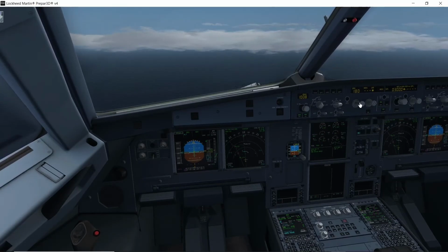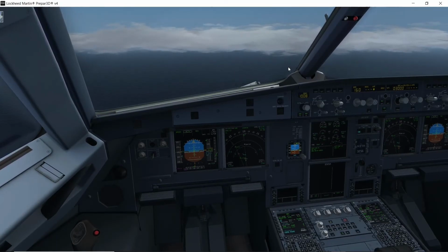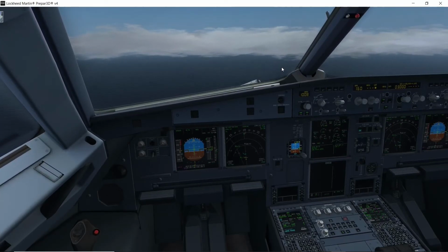Now from here we're going to select the next altitude, which is 2200, and that is to capture Lidsey. And at this point here we're also going to reduce the aircraft speed down to a flaps 2 and gear down of 160 knots.